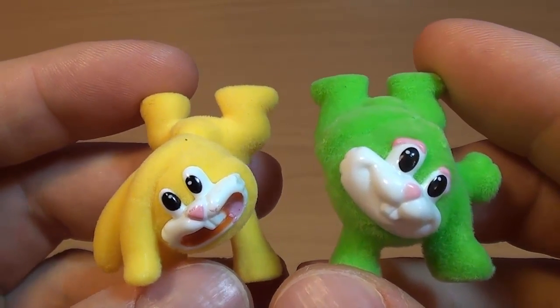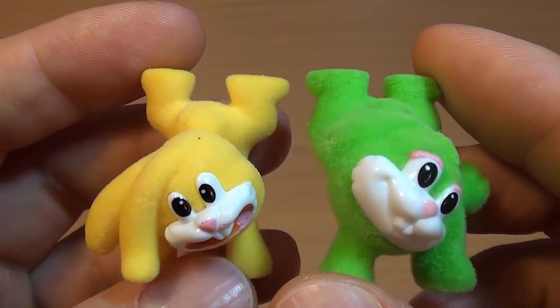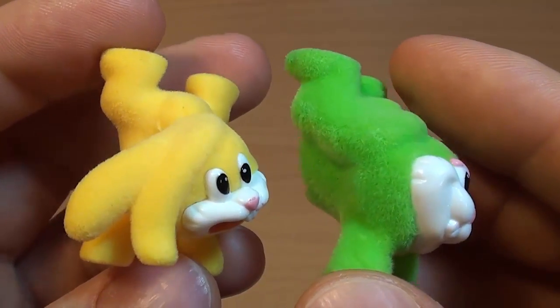These two figurines are from 2007 and they don't have a pair from 2016.